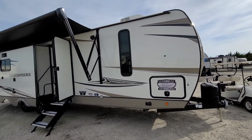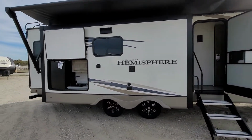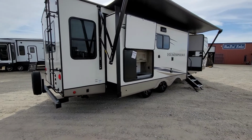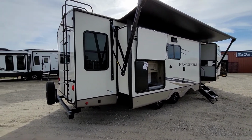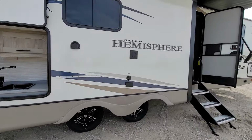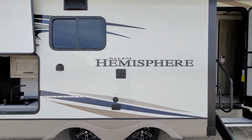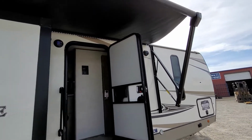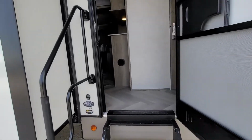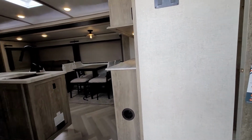Aluminum construction, fiberglass exterior. It's got the outside kitchen. Two AC units. It's got electric stabilizer jacks front and rear. Electric tongue jack. Here's your ladder to get on the roof. It's going to have your wide stance axles. Your aluminum wheels. Outside speakers. Spot them on the TV there. It's got the solid steps. And it's going to have your extended seasons package, which will have heated holding tanks.